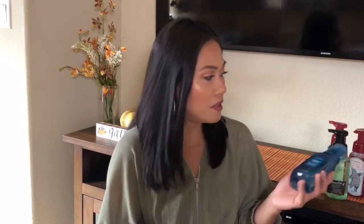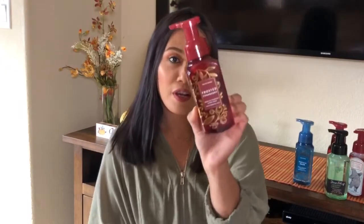It says it has fresh sage, toasted hazelnut, and suede musk. So a little bit of earthy, a little bit of sweet scent. Really nice, but not too overpowering. If you haven't noticed already, the kind of scents that I like are either floral or fruity scents, but not too sweet. So I don't like it to be too sweet, more on the fresh side. And then of course I got another frosted cranberry right here. That's the 5 for $23 deal.